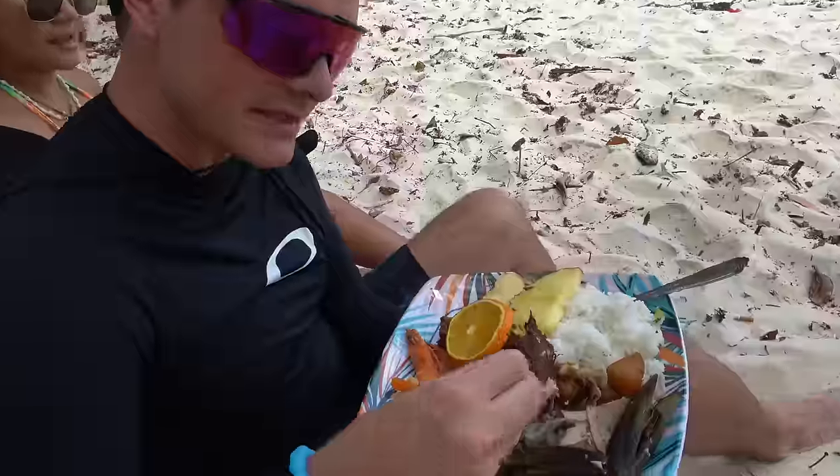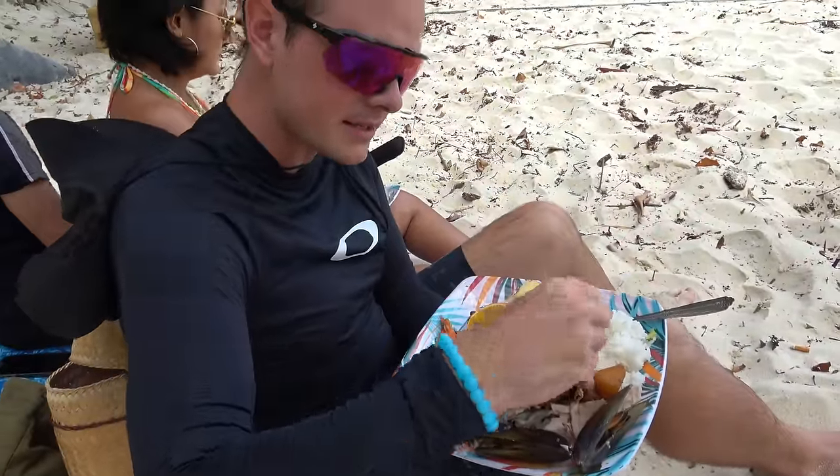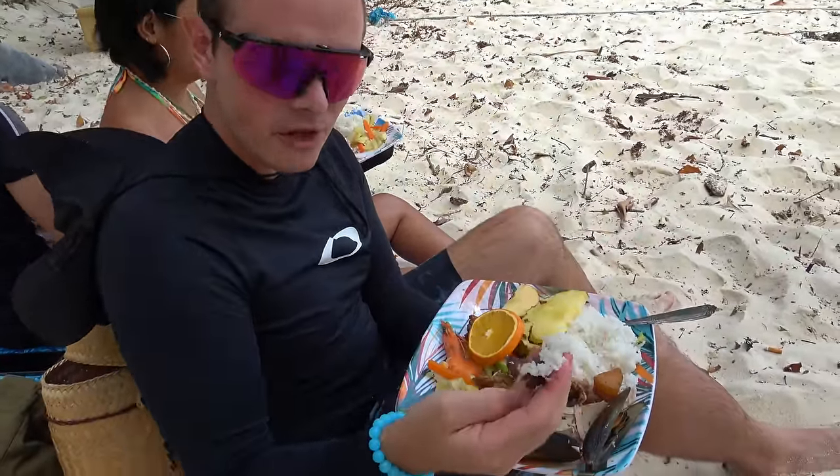When I moved to the Philippines, they taught me how to eat with my hands. You combine the rice and then you use your thumb as a shovel.